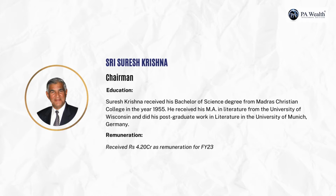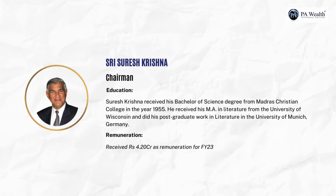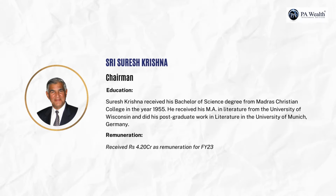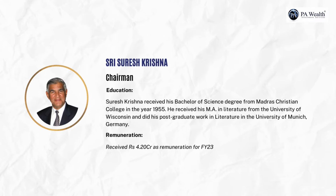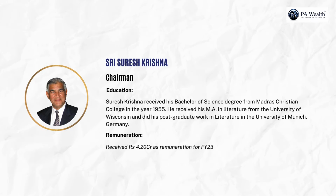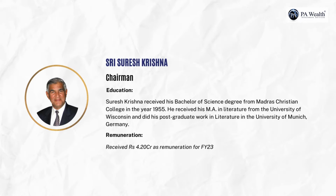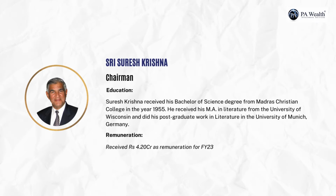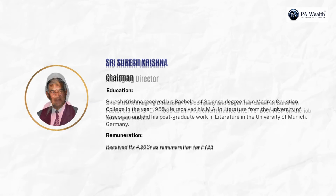Shri Suresh Krishna is the chairman of Sundram Fasteners Limited. He received his Bachelor of Science degree from Madras Christian College in the year 1955. He received his MA in Literature from the University of Wisconsin and did his postgraduate work in Literature at the University of Munich, Germany. Remuneration: received 4.20 crore rupees as remuneration for FY23.